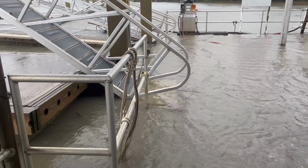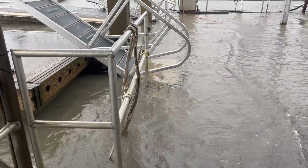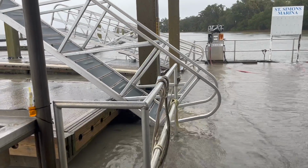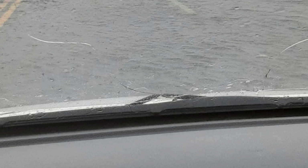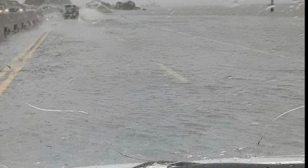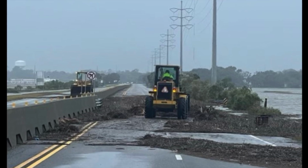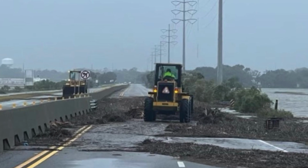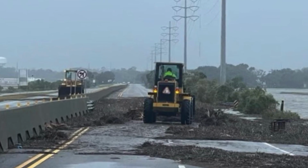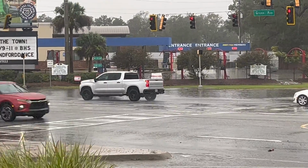As the tide was pushed up over the causeway, this marsh rack got onto the causeway and completely shut it down. They had to get crews out. This is a shot of the St. Simons Causeway coming onto St. Simons, and there you can see that marsh rack just stacked up, that debris, and all that had to be cleared away before they could open the causeway, which they did about 1:30ish.